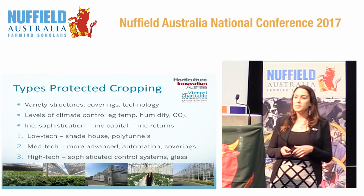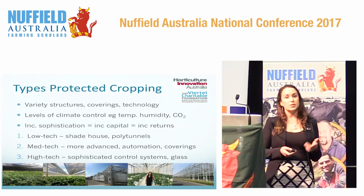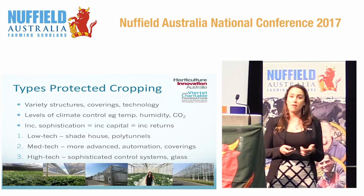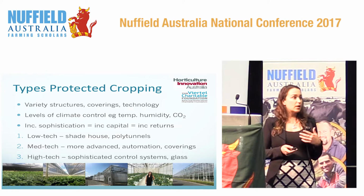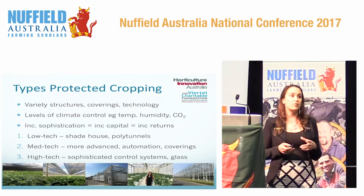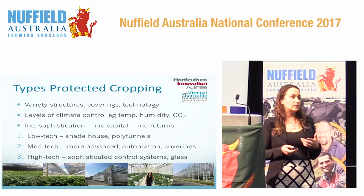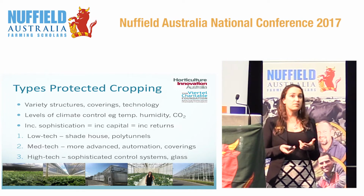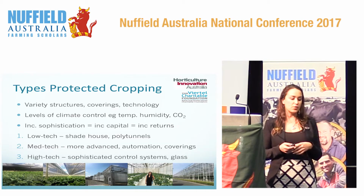So there are a number of types of protected cropping. We've got a variety of structures that you saw on one of Jan's slides. There's different coverings. There's a variety of associated technologies with those. And then we can get various levels of control over our climate depending on how much we invest in those structures and the technology. And basically, the higher the level of sophistication, the higher capital you need to invest, but then the higher return you're going to get if you can manage that space correctly.